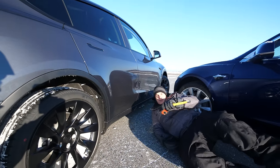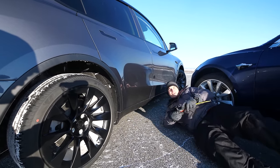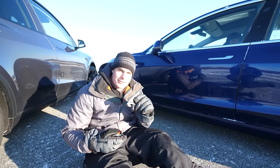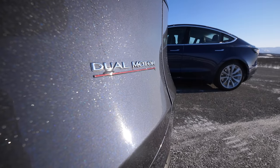So measuring the ground clearance of the Model Y, looks like we have roughly 7 inches, and the Model 3 is roughly 5.5. So there's 1.5 inches more ground clearance on the Model Y. And the ground clearance is important if you're going off-road or driving in snow.